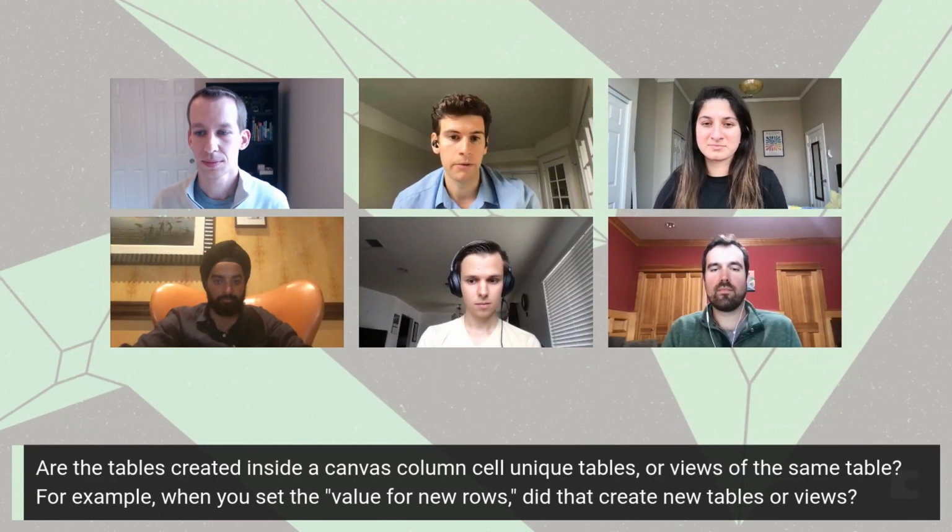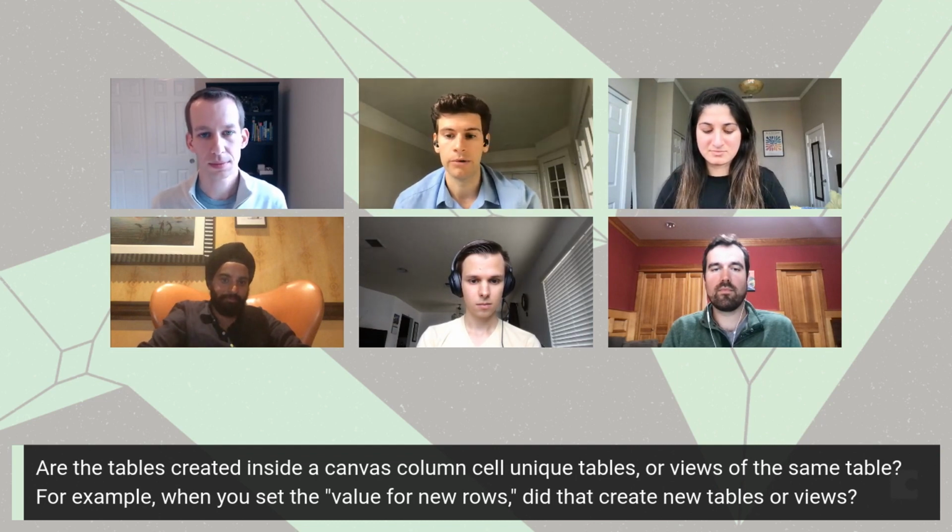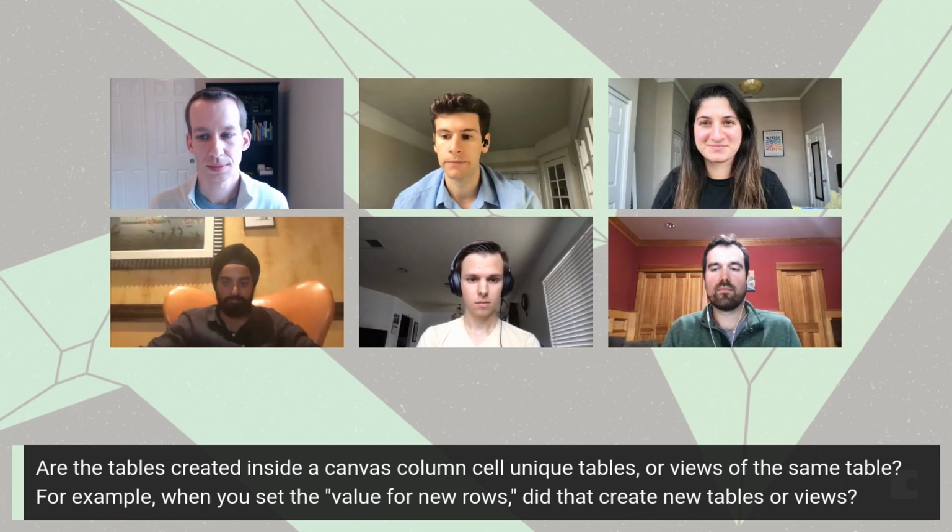So right now we're thinking of it very much similar to how you might think about pasting a cell from one place to another. So right now, by default, we're creating views of that table. But you can definitely imagine that one day we might want to support an option for essentially duplicating the table itself. And again, this is something we would love feedback on in the beta, just to hear what feels natural and what we can improve.